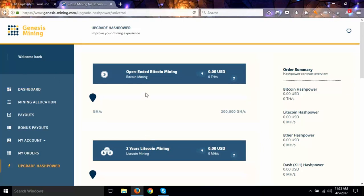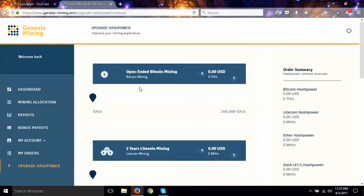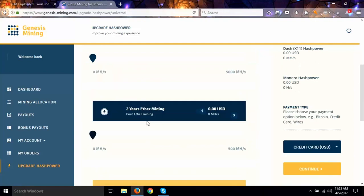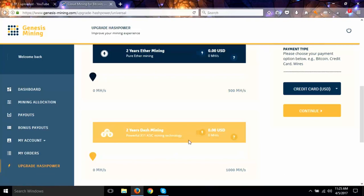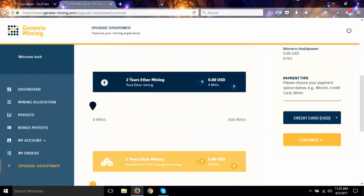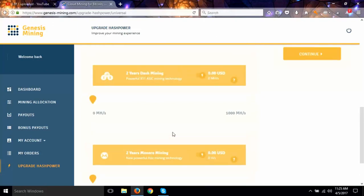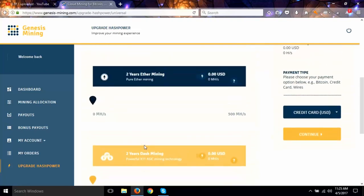Now, as far as knowing which one of these to mine, like I said, if you're first starting out, SHA-256 would be the best way to go. I know right now the big hits are Litecoin is doing really good. Everybody loves Dash, pays out really well right now, but that can always change in the future. And at this point, I would completely stay away from the Ether, and Monero is just terrible payouts right now. It's going to be really hard to get a return on your investment.